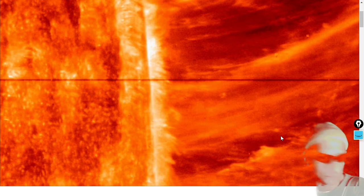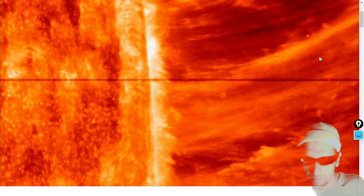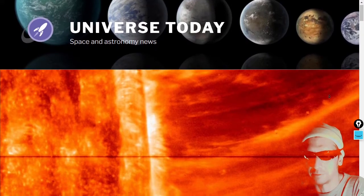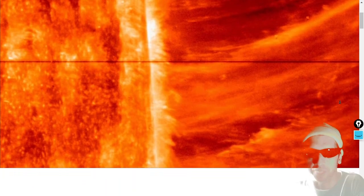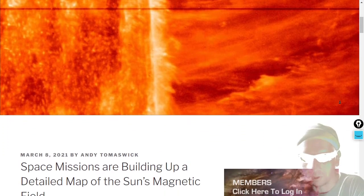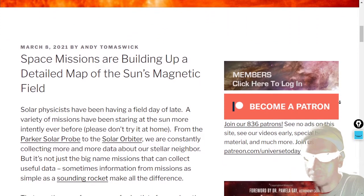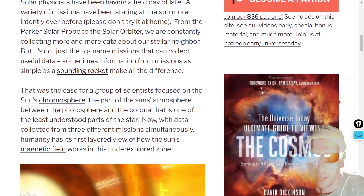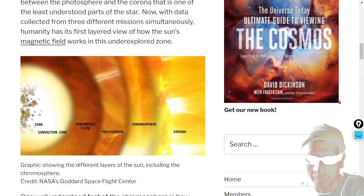So the similarities between the sun and other stars have to do with the way all of cosmology is, quote, understood, end quote. So here's an article on universetoday.com talking about very detailed magnetic analysis of the chromosphere. We've got two different orbiters right now, the Parker Solar Probe, which is the fastest object ever built by mankind, and the ESA's Solar Orbiter, and they're both collecting lots of data right now.